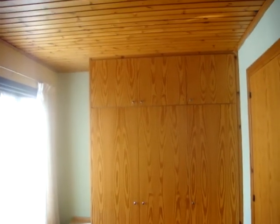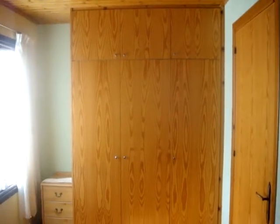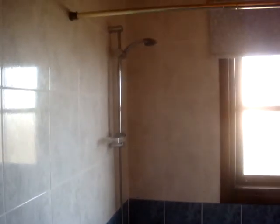More cupboard space, wardrobes. Quite deep. Moving out into upstairs bathroom and shower. Decent sized bath. Shower.